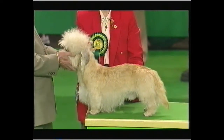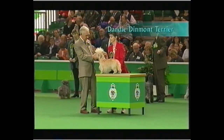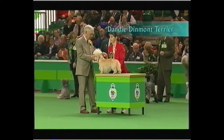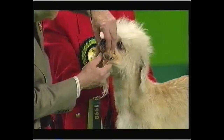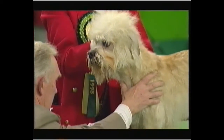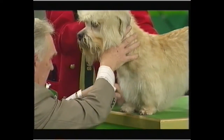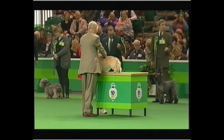Now, Freddie, or Inzivar Gold Standard, is a 2-year-old Dandie Dinmont Terrier owned and bred by Francis Chapman King. Freddie's had a terrible year because he had to have 2 operations on his tum, and for a while it looked touch and go as to whether he'd survive at all. So you can imagine Francis's pleasure when he pulled through and he's made the group at Crufts. Well, he's done very well, but fancy calling an aristocrat like that Freddie.